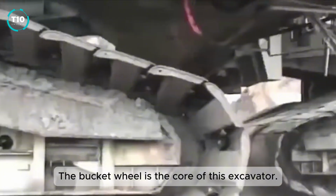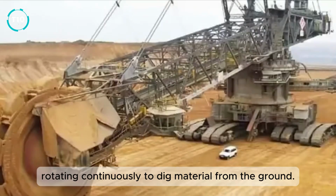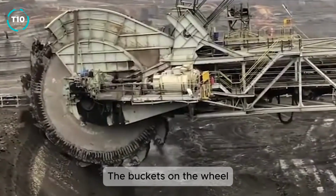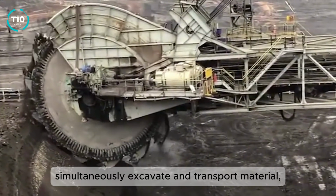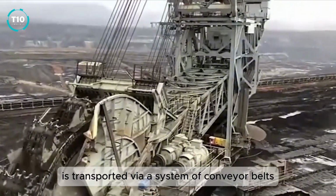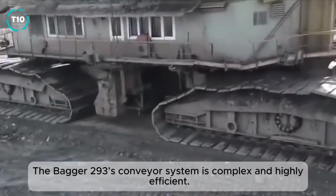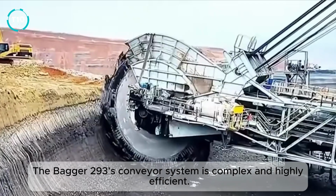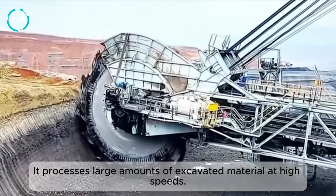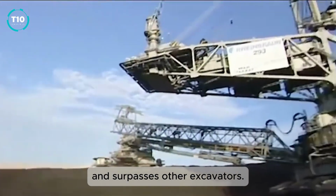The bucket wheel is the core of this excavator. It is driven by electric motors, rotating continuously to dig material from the ground. The buckets on the wheel simultaneously excavate and transport material, greatly improving operational efficiency. The excavated material is transported via a system of conveyor belts to 2 designated dumping areas. The Bagger 293's conveyor system is complex and highly efficient. It processes large amounts of excavated material at high speeds. This significantly reduces operational time and surpasses other excavators.